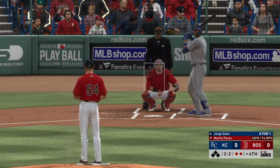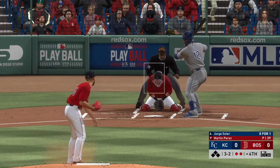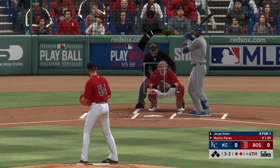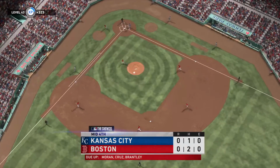2-2 to Jorge Soler. Hey, that's the modern game right now. North-south. Elevate that high fastball and bury stuff in the dirt. Completely different from the east-west we came up playing. Now a check swing, but that's in there for strike 3 anyway, and the inning is over.